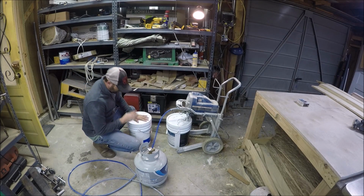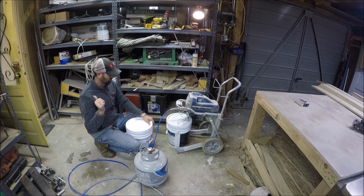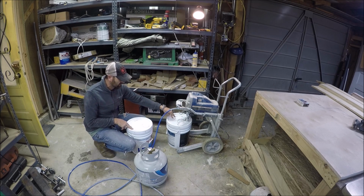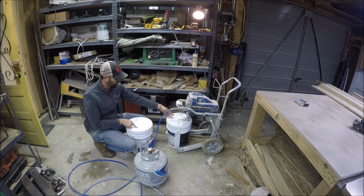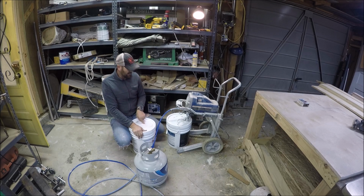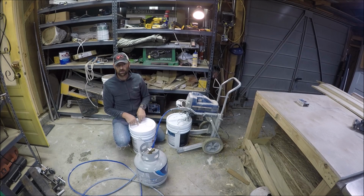Now when I was done with the primer on the first batch of soffit and fascia, I cleaned the whole thing out because I didn't want to tint the green with the white, greenish gray. But now I'm going back to the white, and I'm not even going to bother hosing everything out, because if this tints the primer a little bit, it's not a big deal.